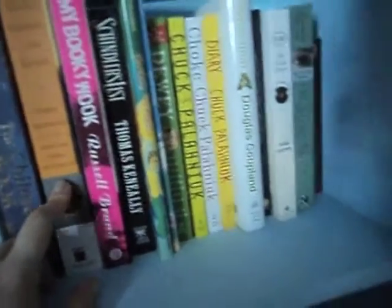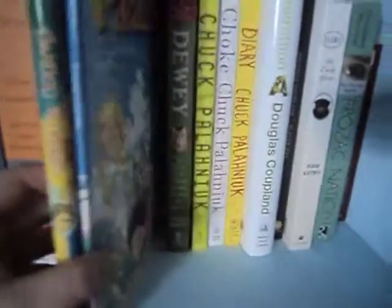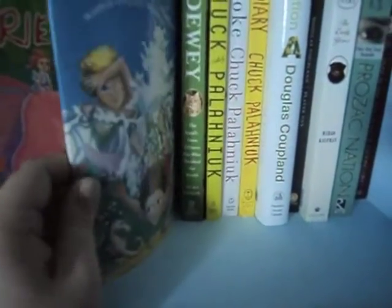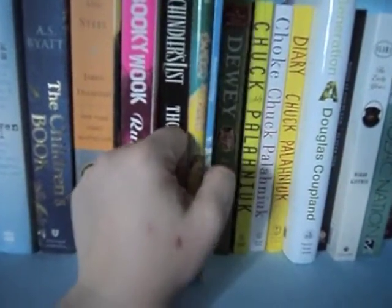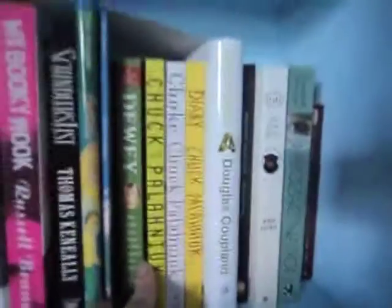Germs, and Steel, let's see here, Schindler's List, and then these 2 books my grandmother actually got for me back when environmentalism first became cool in the early 90s. It's called Bamboo and Friends by John Atkinson, and then Welcome to Paradise, also by John Atkinson. And they're kids' books about environmentalism and environmental stewardship, and these are both autographed. Dewey the Library Cat, 3 books by Chuck Palahniuk, another Copeland, Prozac Nation, let's see here, Anne Frank, and Tales from the Secret Annex by Anne Frank.